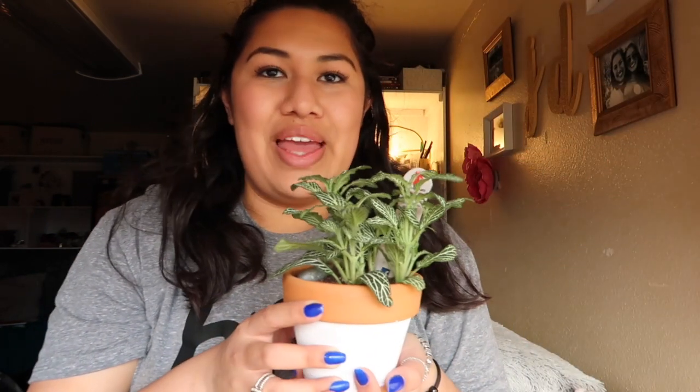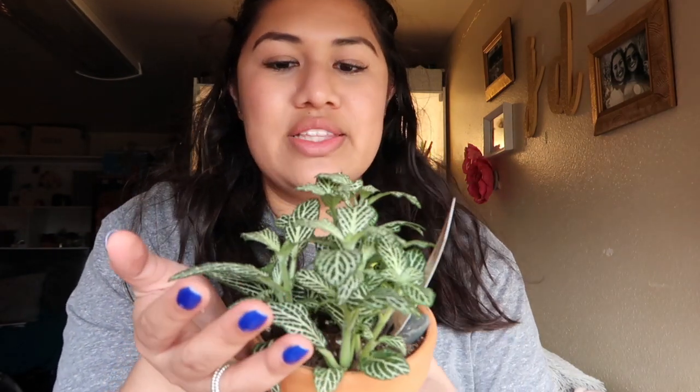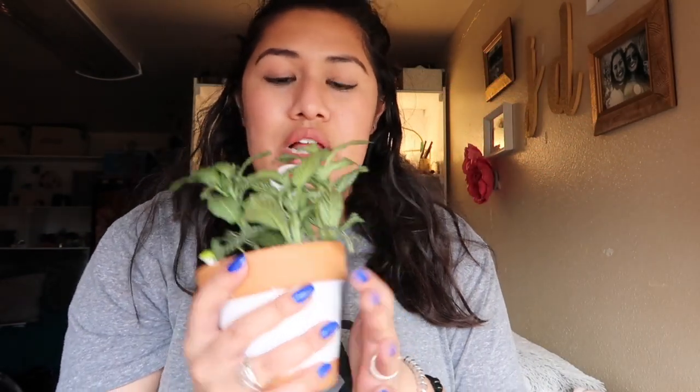This is called a Fittonia. I named this one Farah. So she's Farah the Fittonia. I just think this one is so pretty. Look at how pretty the leaves are, and it just looks so cute, and it has a little mushroom in the pot, and I painted the pot. So I just think it's the cutest little plant.